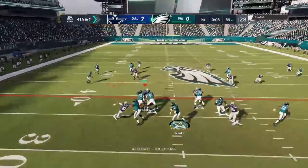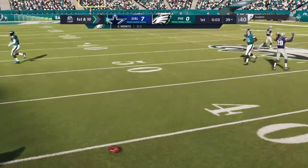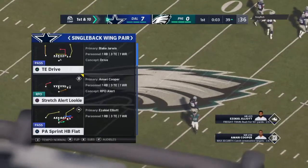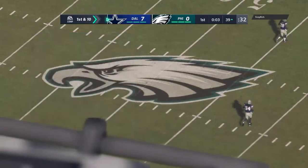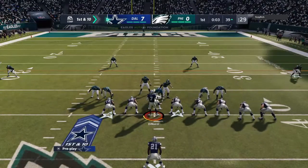It's 4th down. Here we go on 4th down with Wentz. And this is incomplete. Boy, a curious decision to go for it. Doesn't pan out, and that will force a turnover on downs. Try to get one more in here before the quarter breaks.